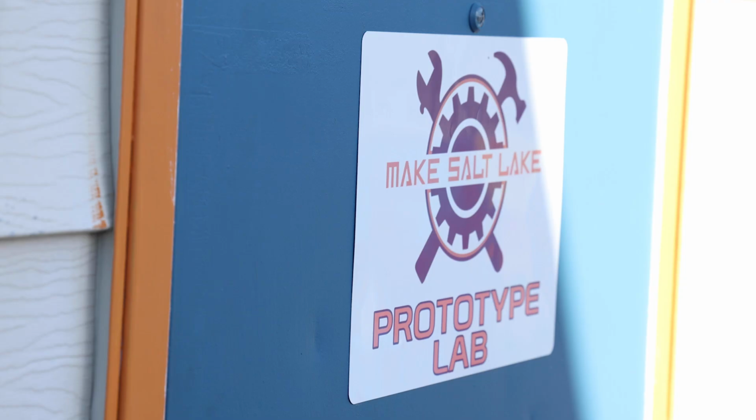They have the wood workshop, the metal workshop, the prototype lab. Primarily we're using the prototype lab for their 3D printers and their soldering iron.